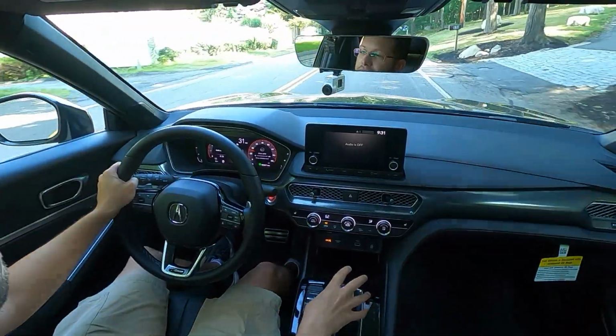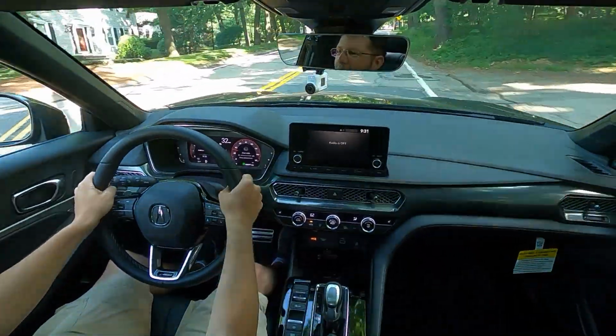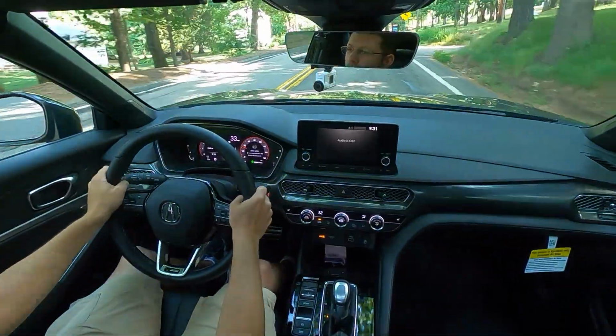So we are now behind the wheel of the 2023 Acura Integra. As I mentioned earlier on in this video, we do not have the manual transmission. That's mostly due to the fact that they're very rare to find right now, and every single one that does arrive at dealers tends to sell within the first 12 to 24 hours. Now, I am starting off in sport mode.